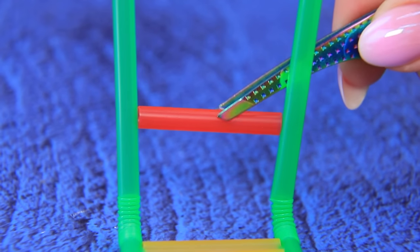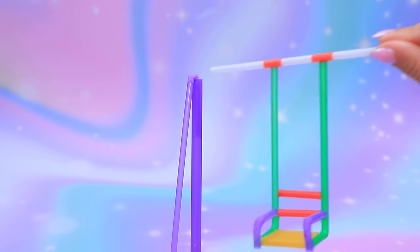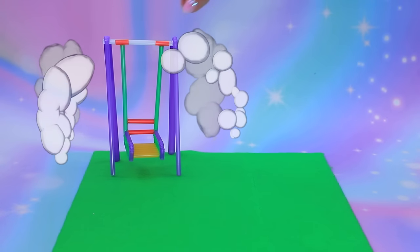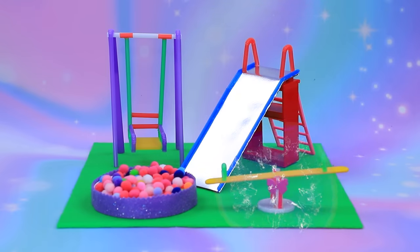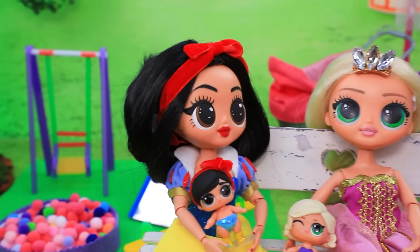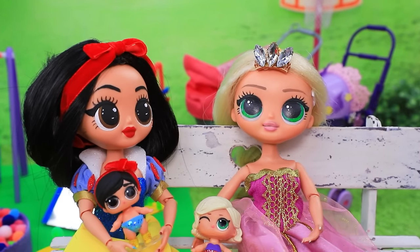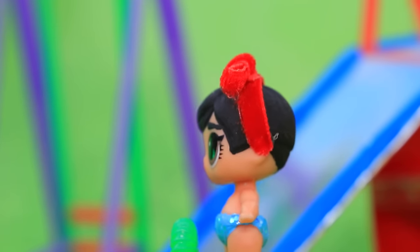Assemble the swing. Bumpers. Stable supports. Place it on the lawn. Let's play. Kids, it's time to play. And moms will chat. Yay! Cool. How fun.